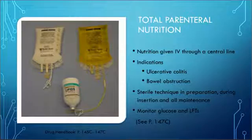Your drug handbook, page 145C to 147C, goes over your parenteral nutrition. Where do I want you to focus? It's page 146C. Look at the disadvantages over on the right-hand side of 146C. Risk with insertion, use, and maintenance of lines is where I said you have to be very careful with infection.